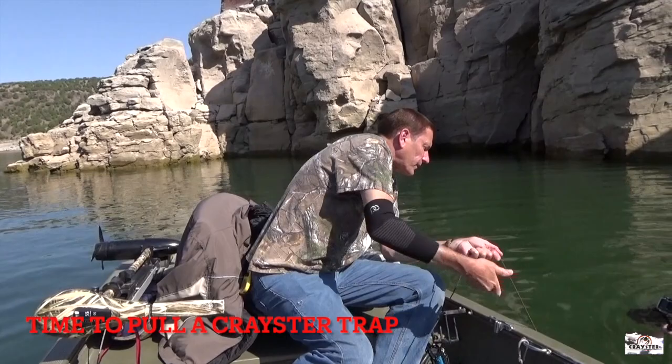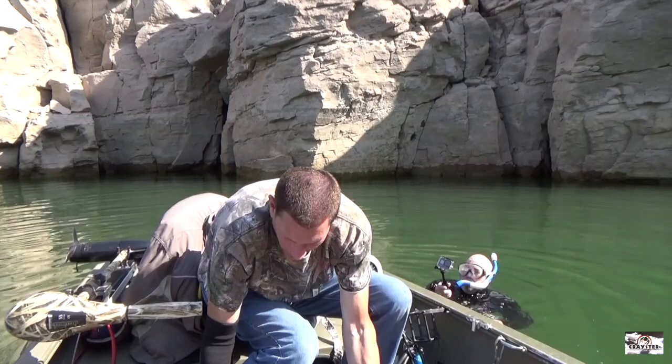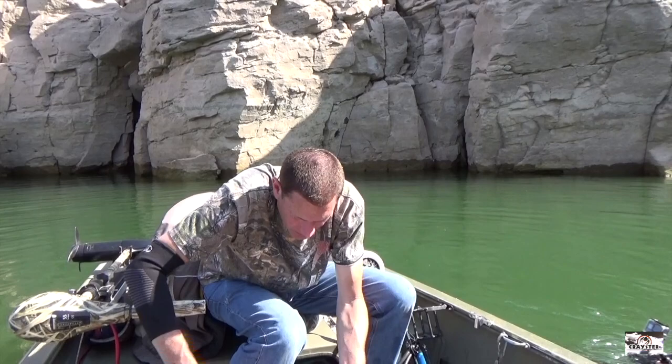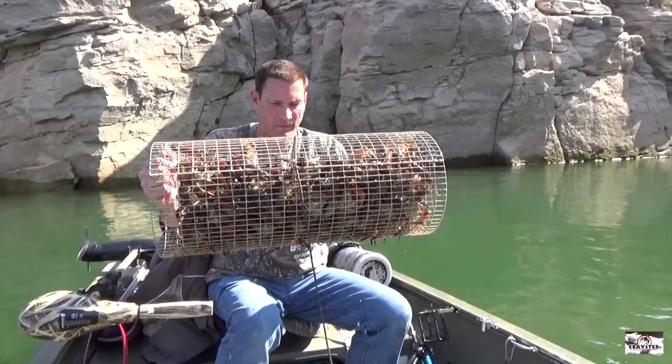Think you got something? Yeah. Wow. Woo, look at that. That's a pole trap. That's unreal. Some massive claws in there too. I know people don't even believe it until they see it firsthand. Oh, that's an amazing trap. Yeah. That's a pretty full trap. Yeah. Dumping out. Woo! Look at that.